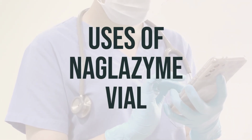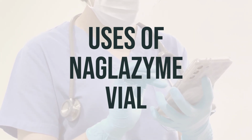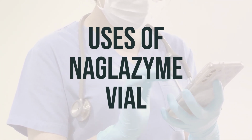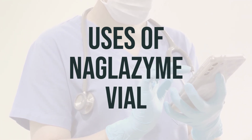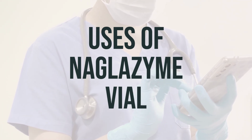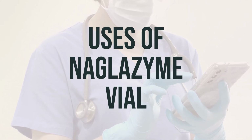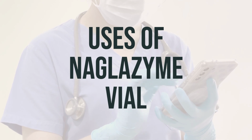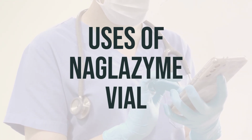Galsulfase, also known as Naglazyme, is used to treat a rare genetic problem called Maroteaux-Lamy syndrome, MLS. It works by replacing a certain natural substance that is missing in people with MLS. This medication helps improve mobility, such as how far you can walk and the number of stairs you can climb. It's important to note that Galsulfase does not correct the genetic problem, and treatment must be continued for life.